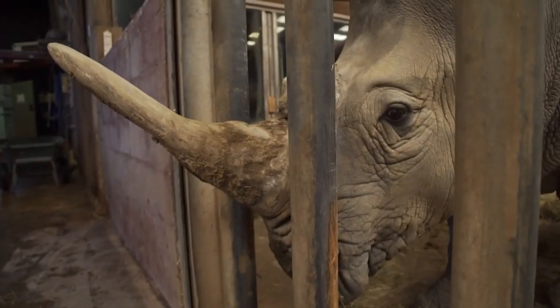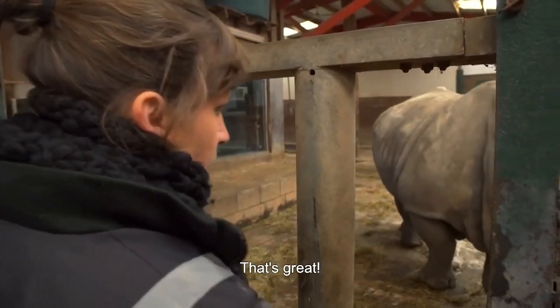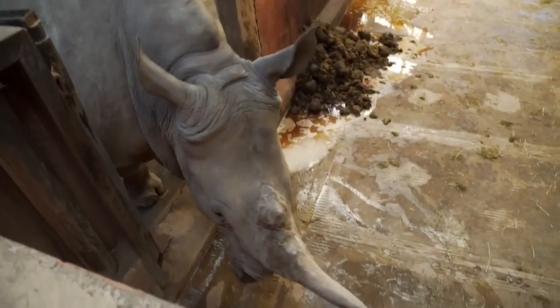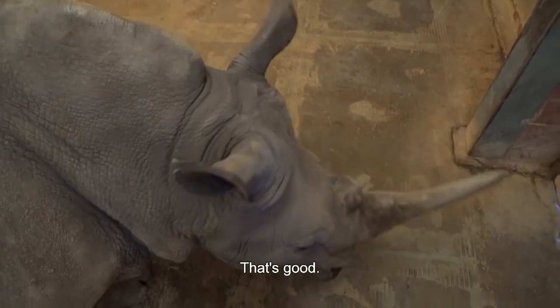So far, Dorothée has only helped with one rhino delivery. It marks a crucial moment for her. Bien, ma fille, come. Come here, come. Super, ça. Good job. Good. To monitor the pregnancy, she regularly performs blood tests. Oui, voilà, Bess. Come here, come. C'est bien, ma louloute. C'est bien.